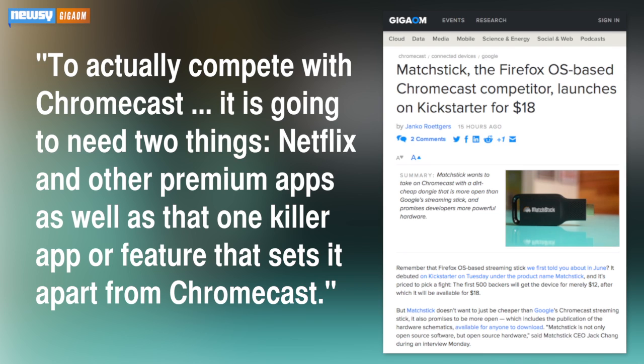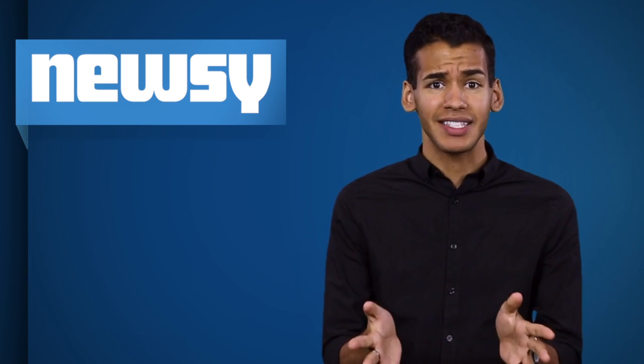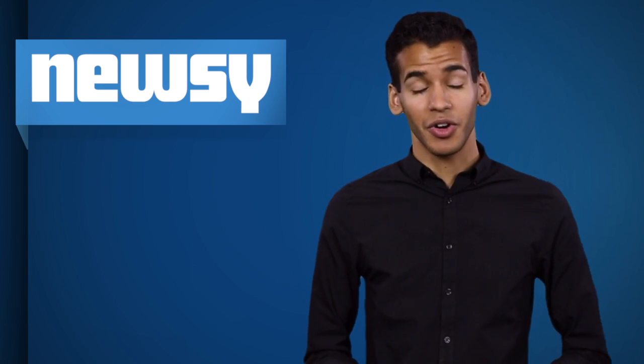"To actually compete with Chromecast, it is going to need two things: Netflix and other premium apps, as well as that one killer app or feature that sets it apart from Chromecast." We'll see whether Matchstick can live up to the challenge when it ships to consumers early next year. Well, if it can raise the last $10,000 of its Kickstarter goal, that is.